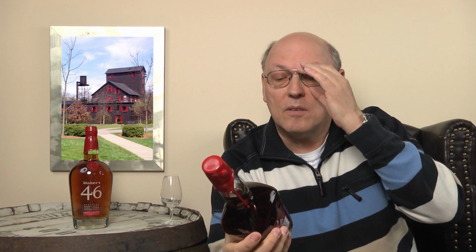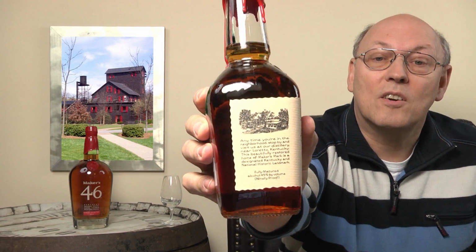It's 45% ABV, and a little story on the side label. Anytime you're in the neighborhood, stop by and visit us at our distillery near Loretto, Kentucky.